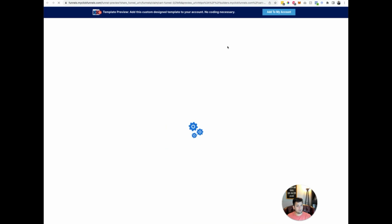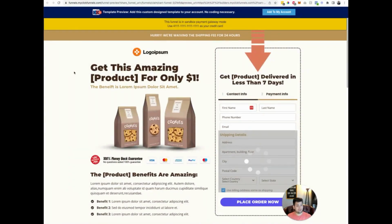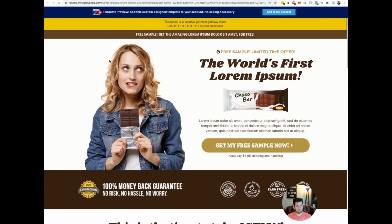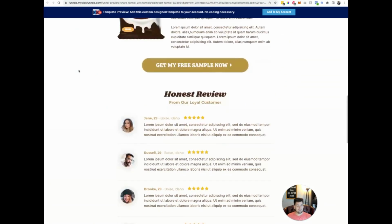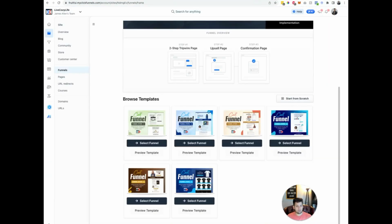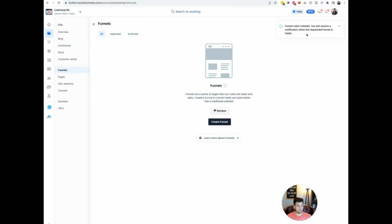Can I preview it? It's brown. It's going to look like the product that I'm selling. I'm just going to really quickly look at this one too, just to gut check. It's coffee. It's brown. Or sorry, not coffee. It's chocolate. It's brown. I like that, but I'm going to go with this one because it's there and it's ready. So we'll drop it into this Live Cozy. Funnel claimed.